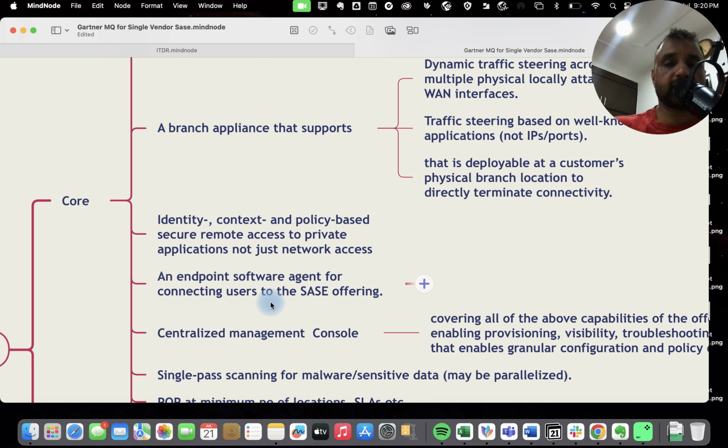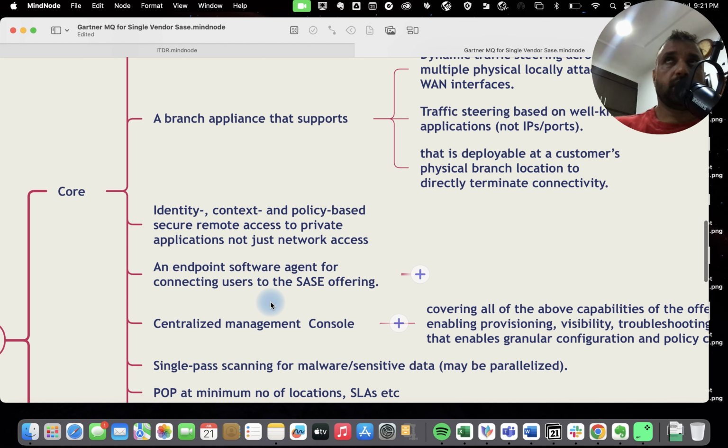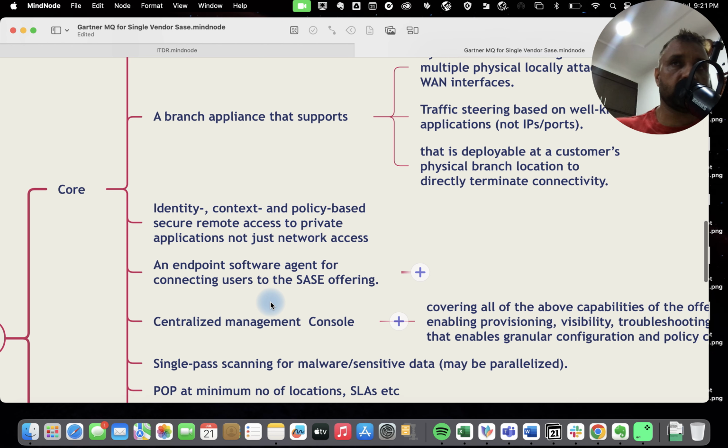Also, identity, context, and policy-based secure remote access to private applications, not just network access, and that's very critical. Okay, your context should be available irrespective of where you are connecting. Whether you are going to the internet as an end user or as a branch, or you're accessing a private application, your context should be there.